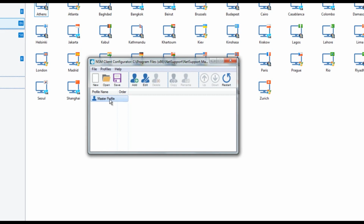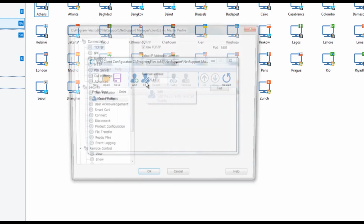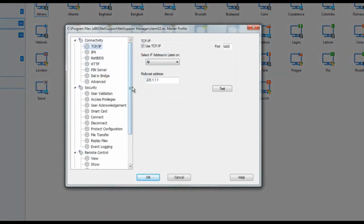Let's have a look at our master profile by selecting Edit, and we can go through some of the functionality that's available. Many of this we've already touched on from a control side, but we'll quickly whiz through the key bits which are most relevant. So again, we have a mirror, as we saw on the control side, of our connectivity, specifying whether we're dealing with TCP, HTTP, setting up the address of our PIN server, and so on.